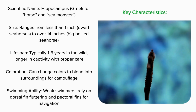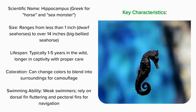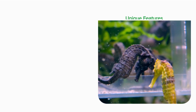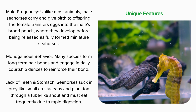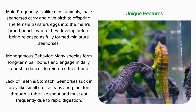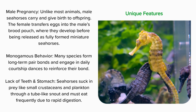Swimming ability. Weak swimmers. Rely on dorsal fin fluttering and pectoral fins for navigation. Unique features. Male pregnancy. Unlike most animals, male seahorses carry and give birth to offspring. The female transfers eggs into the male's brood pouch, where they develop before being released as fully formed miniature seahorses.